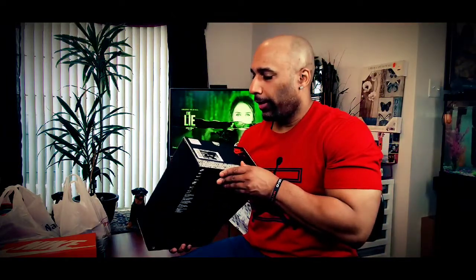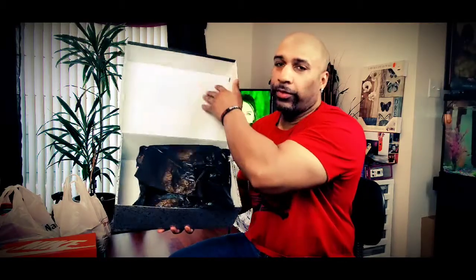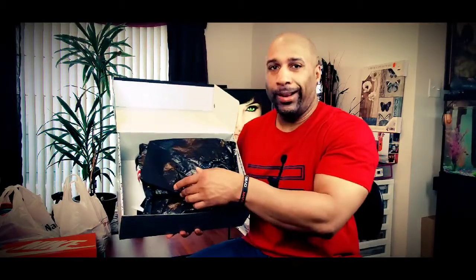$200 retail. True white, fire red, and black is the colorway. Now, we're going to open the lid, go over a few more details. Black paper on the inside. Now this is $200 retail price plus tax or shipping.